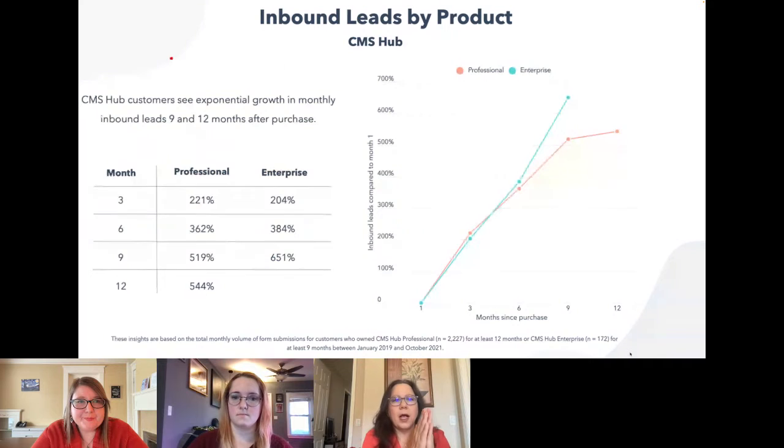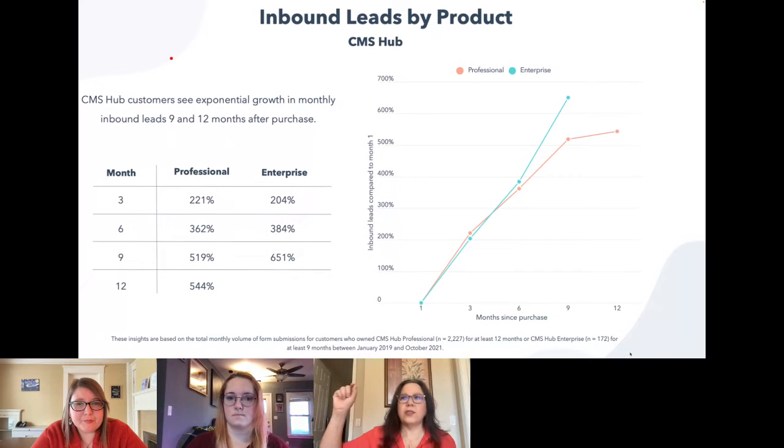So when you look at HubSpot customers and the growth that they were seeing, this is the first thing I really zeroed in on. In 3 months, CMS Professional showed a 221% increase in leads. Enterprise 204. When you start to get farther down in the months, start using it more, clearly Enterprise starts to overtake that. So it's important. And what we want to bring you today is what are they doing to increase these leads? These numbers are not the most that one customer saw. This is on average, this is the growth that HubSpot customers saw when they use the CMS Hub.